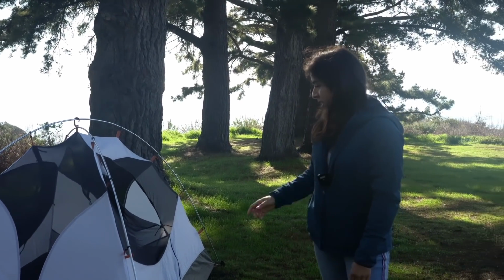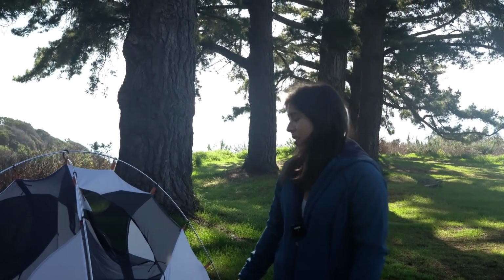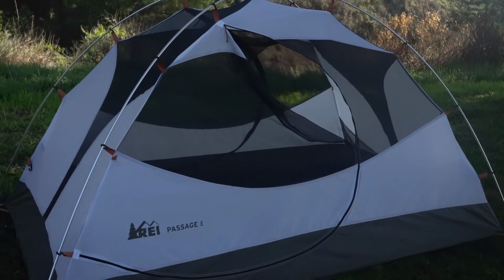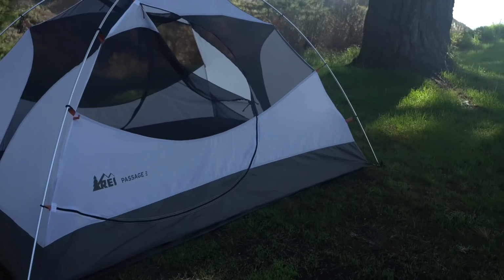And I think this is the one thing that we splurged on. There's definitely cheaper tents out there, but I think REI has some of the best tents. And we've been using this tent for 3 years, right? At least. Yeah, it's held up really well.